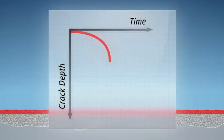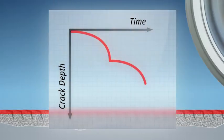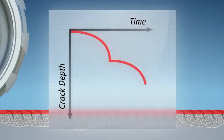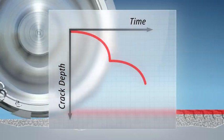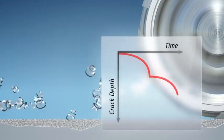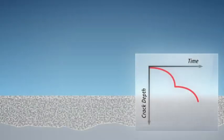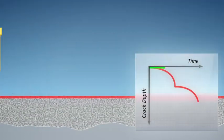Conventional techniques can put a stop to this process by removing the top 2 millimeters of damaged surface. But this involves time-consuming and costly track shutdowns and timetable disruptions. An efficient alternative is high-speed grinding. Vossloh's innovative rail care recipe that is fast, flexible, and affordable.